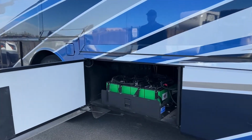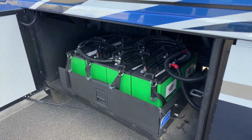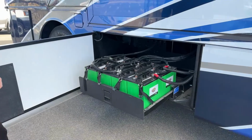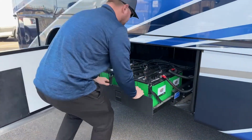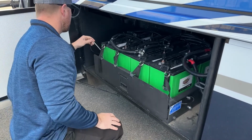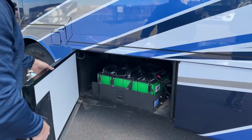Up front here, we have 8 6-volt house batteries on a tray. So if you are the kind of person who's going to do your own maintenance, and you want to swap these batteries out at some point, you do just pull them out to you. It's a heavy tray, so we do get those 2 locking pins you saw me pull out, but slide them into place. And this is just a good safety feature, so if you take a turn, you don't have 200 pounds of batteries coming sliding out.